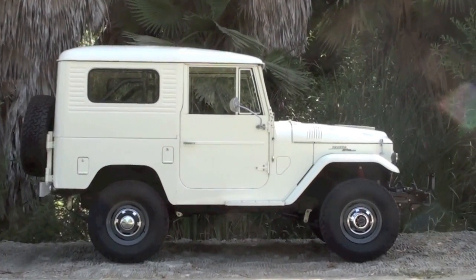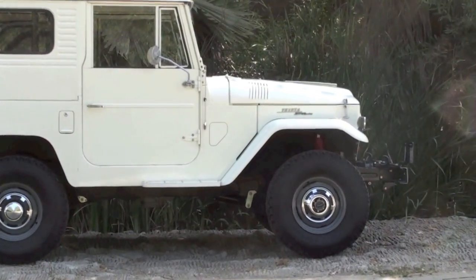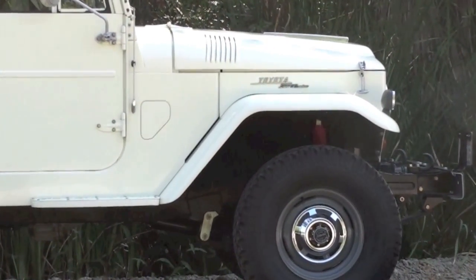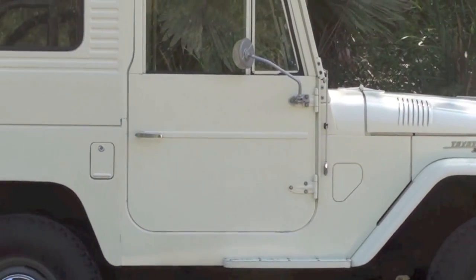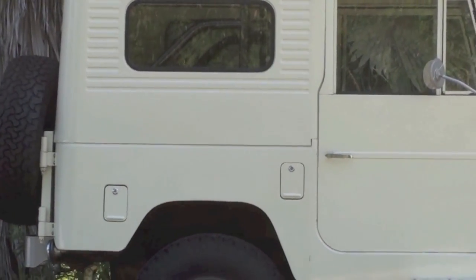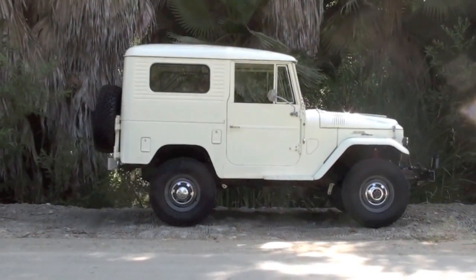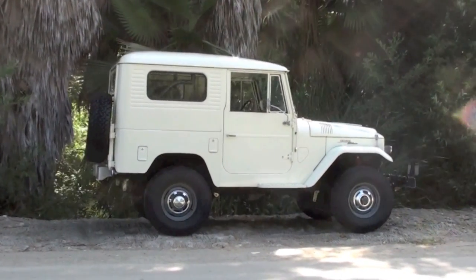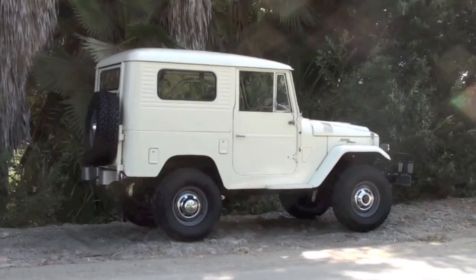So this truck originally was delivered in Texas. It spent perhaps the first half of its life in Texas before relocating to California. Very early on in its life, legend goes, a Toyota dealer who also owned a GM store did the original conversion to the V8, which is presently in the truck. That engine's been rebuilt.